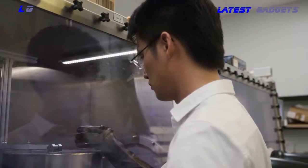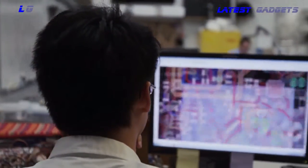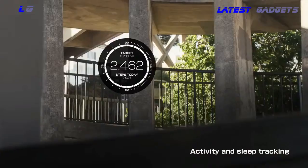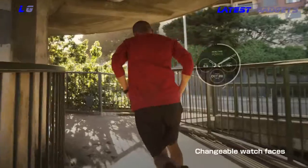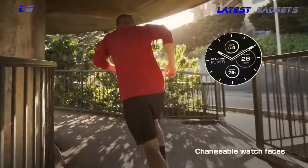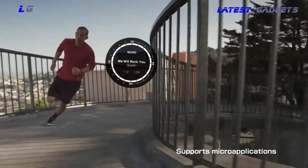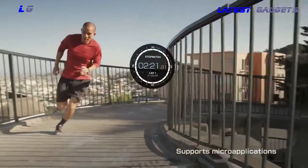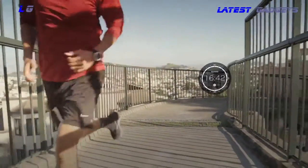Our thermoelectric technology measures the amount of heat you've generated from the calories you've consumed. It's also packed with all the features you'd expect in a smartwatch. It has sensors to track both activity and sleep quality. We're designing changeable watch faces to suit your mood. We've also built micro applications so you can do more than just tell the time. And of course, it syncs with your phone and your account in the cloud.